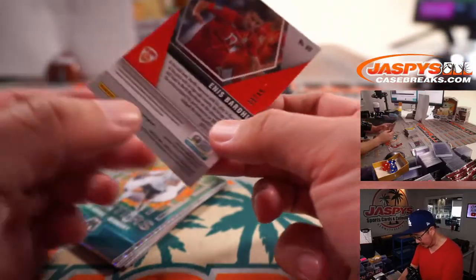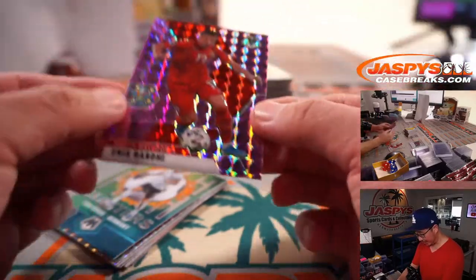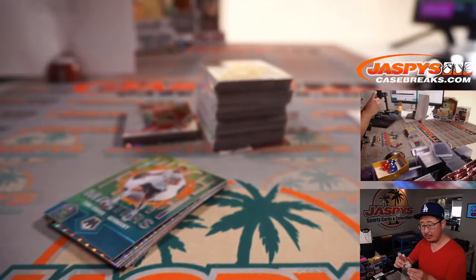Got Enis Bardhi, 33 out of 49 for North Macedonia, pink parallel for PJ.